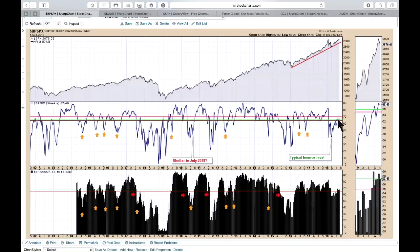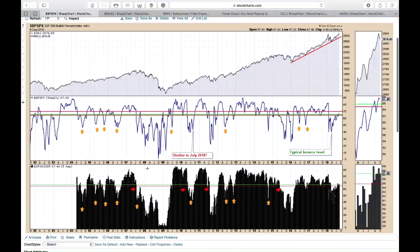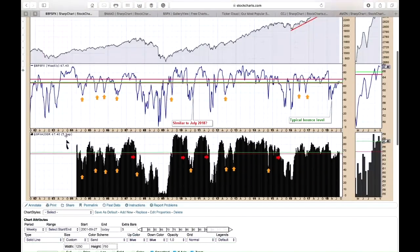So we're still above 67% on this chart. And then down here, this hasn't updated for today yet, but 67% of them are still above their 200-day moving average. So of the top 500 stocks out there, 67% are still bullish and 67% are above their 200-day moving average.